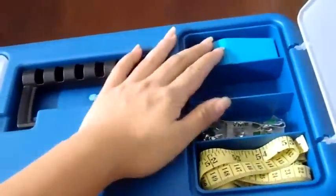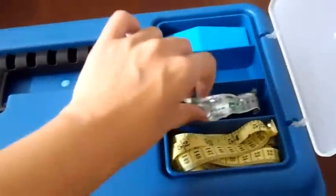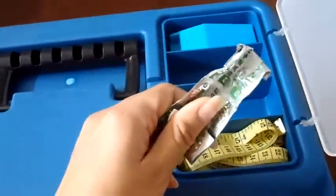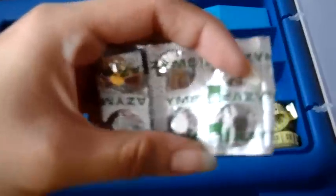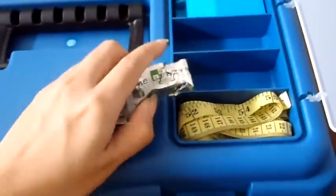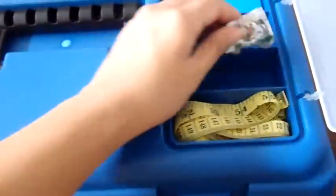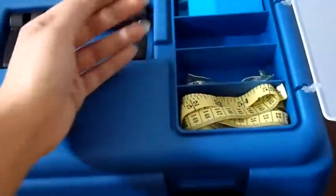Sometimes for snakes, pills are prescribed to be dissolved in water, and I use this to split it in case the dosage is too large. And this here is a medication called Beazyme. It was prescribed by my vet for constipation in snakes. I no longer use it, but I still keep it handy in case I ever have a constipation problem that needs to be treated.